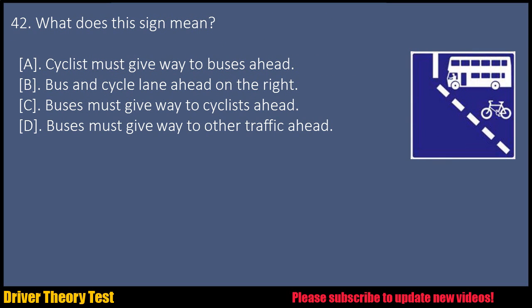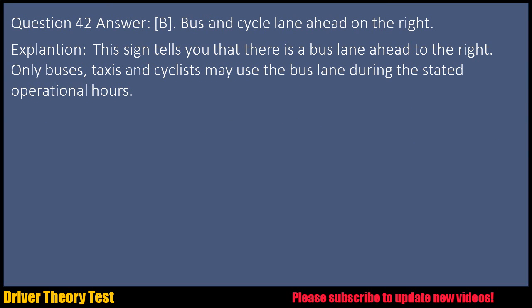Question 42. What does this sign mean? A. Cyclist must give way to buses ahead. B. Bus and cycle lane ahead on the right. C. Buses must give way to cyclists ahead. D. Buses must give way to other traffic ahead. Question 42 Answer, B. Bus and cycle lane ahead on the right. Explanation. This sign tells you that there is a bus lane ahead to the right. Only buses, taxis and cyclists may use the bus lane during the stated operational hours.